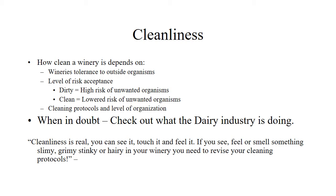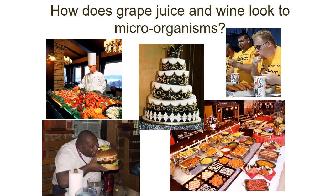But if you're ever in doubt, check out what the dairy industry is doing. If you want to know real cleaning protocols, milk spoils so easily. They have far less tolerance for anything microbe related than we do. So if you really want to learn some good protocols, do a dairy industry training. But the reality is, cleanliness is something you can touch. You can feel it. If you see or feel or smell something slimy, grimy, stinky, or hairy in your winery, you need to revise your cleaning protocols. So basically, cleanliness is something you can see, touch, and feel. You can look in a tank and see if it's clean or not.